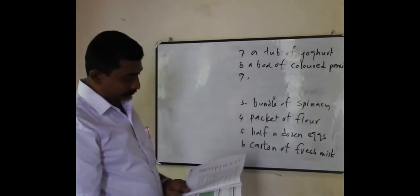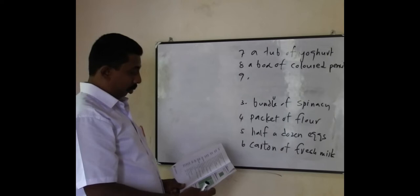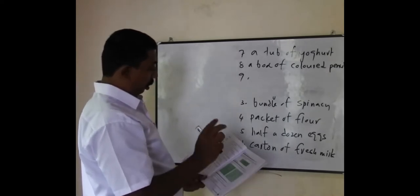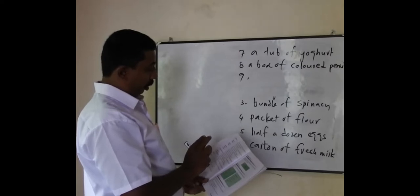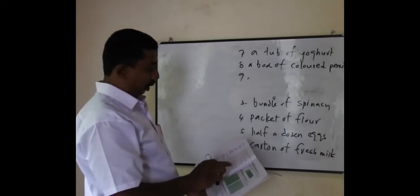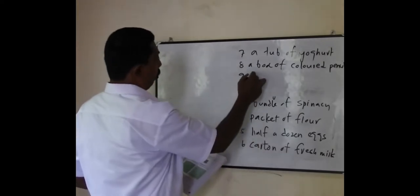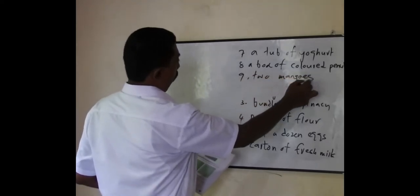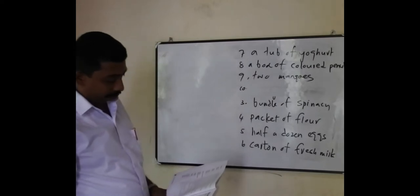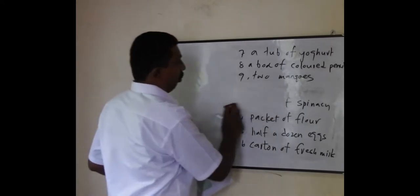Now, mother suggests, or Johan suggests, those mangoes look fresh, yummy, and juicy. Can we buy some? Yes, mother agrees. All right, but only 2 please. Then 2 mangoes. Meena suggests that. Yes, that's all, 9 items they buy. You can check it again whether it is correct.